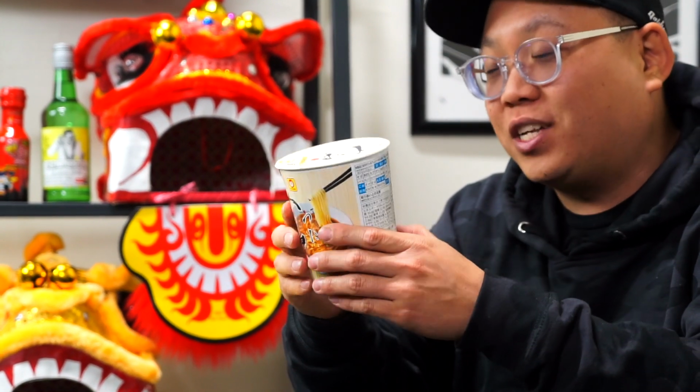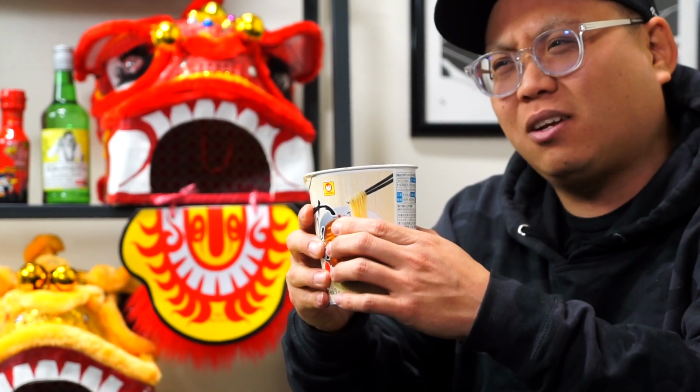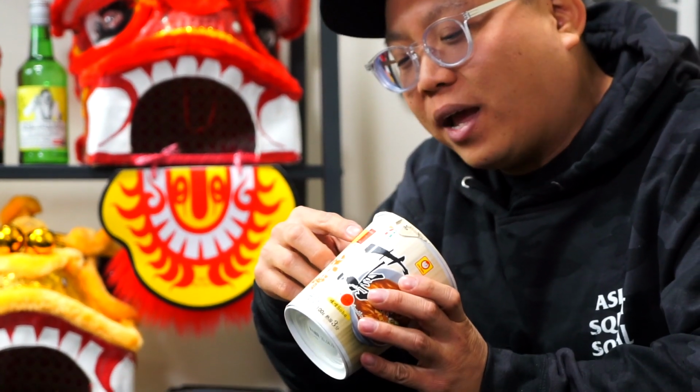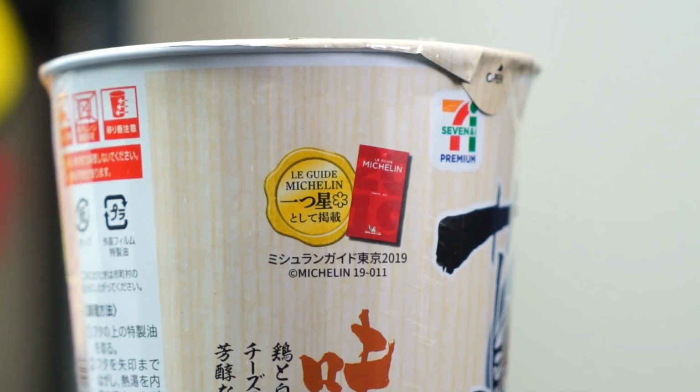The package seems very, very premium. The box itself is nice and thick, like a plastic or paper version of it. Very, very hefty. And it's very cool that it actually has the Le Guide Michelin star on there. Very cool for the packaging so far. Let's see what's on the inside. So my friend brought this back for me from Japan from 7-Eleven for about $2.